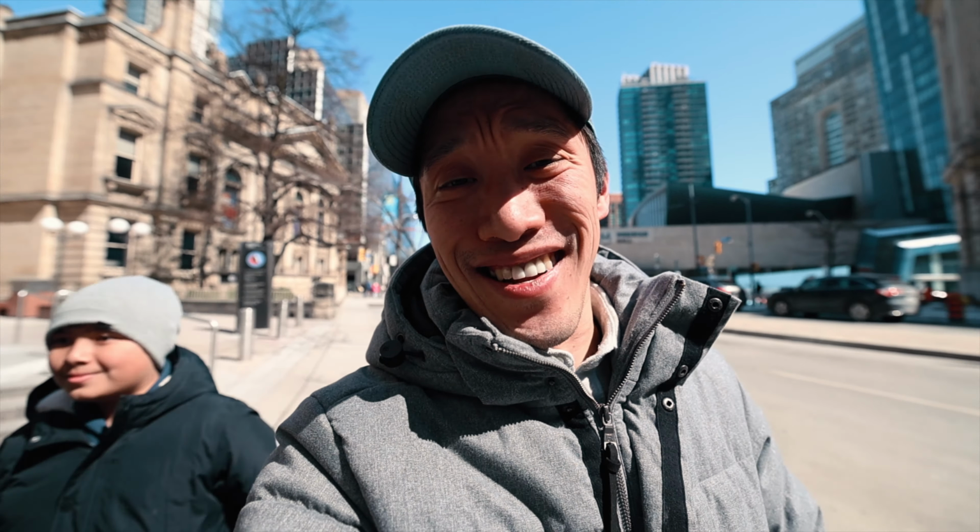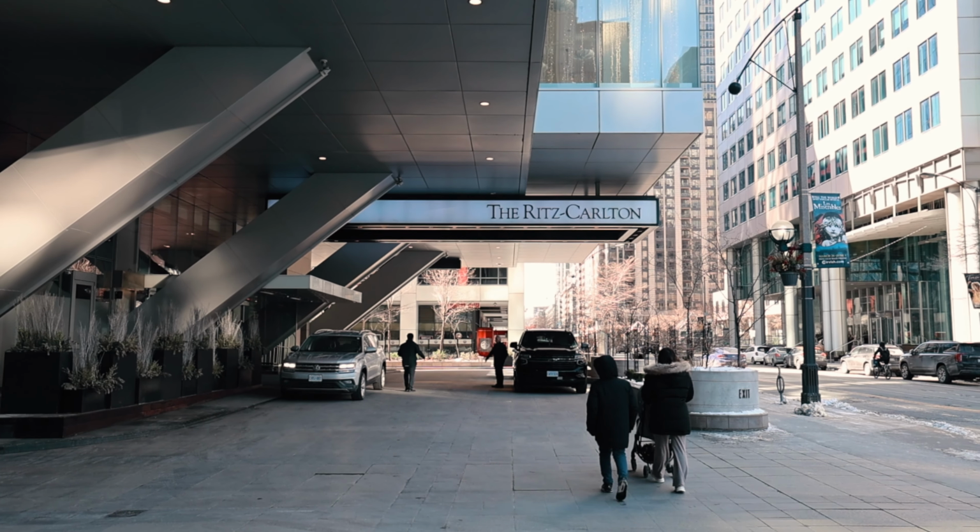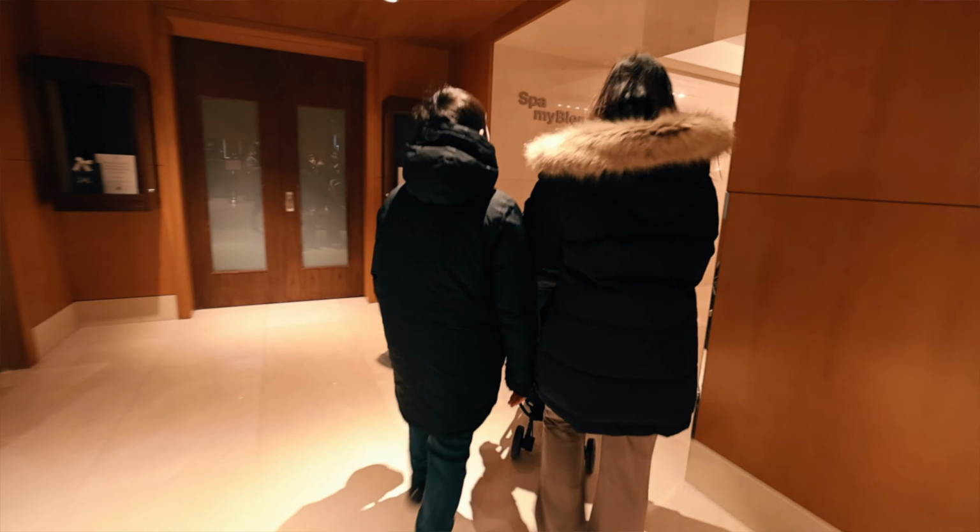But right now we're going to head back to the hotel. We've got about a 15-minute walk in downtown Toronto, and then we're going to show you our place, the Simcoe Suite, a quick little tour, and then we're going to relax and head to dinner later tonight. All right guys, so we made it back to the Simcoe Suite. I'm going to give you a quick tour before we relax.